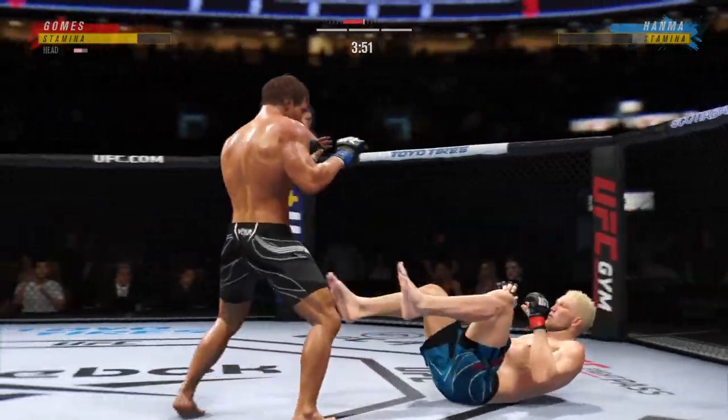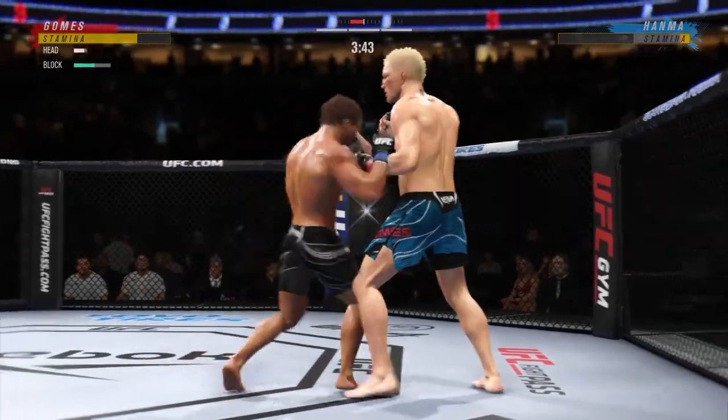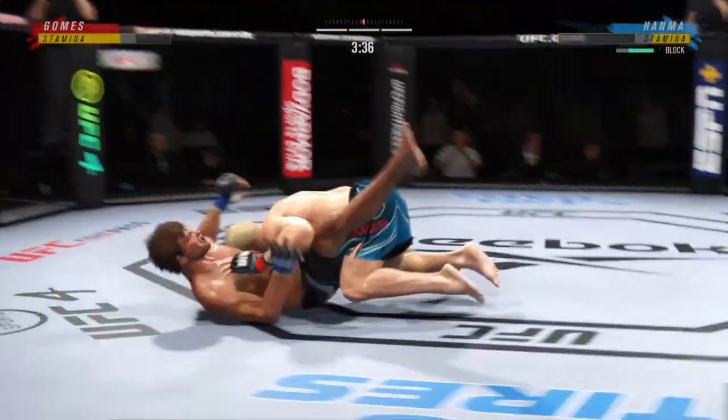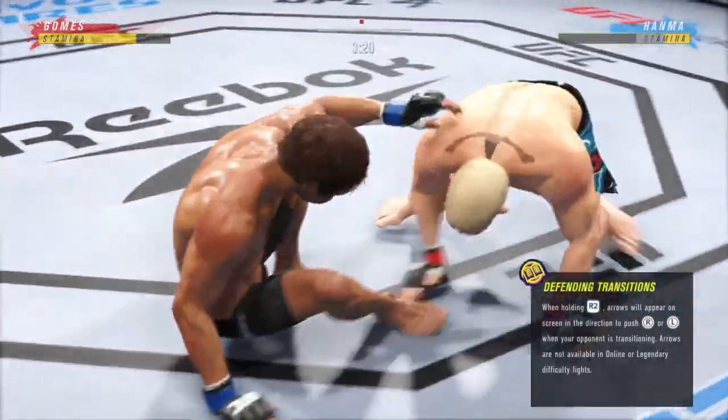Whoa! What a fantastic strike to throw at the exact right moment. He deserves this moment. Go finish his fight. Now goes in and secures the takedown. Back to the feet.